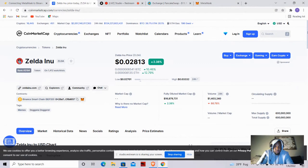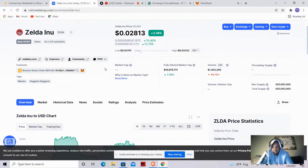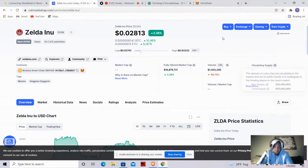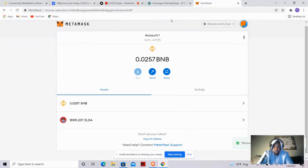Since it's listed here, we can add it to MetaMask. That's simple, right? Once we add this token to our MetaMask and go back, it'll pop up. I already had all of this in my wallet. All I had to do was add the coin back and my balance popped back up. It never went anywhere.